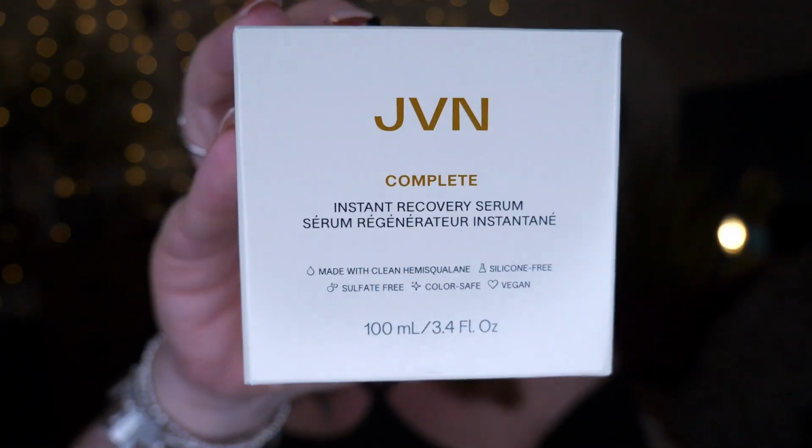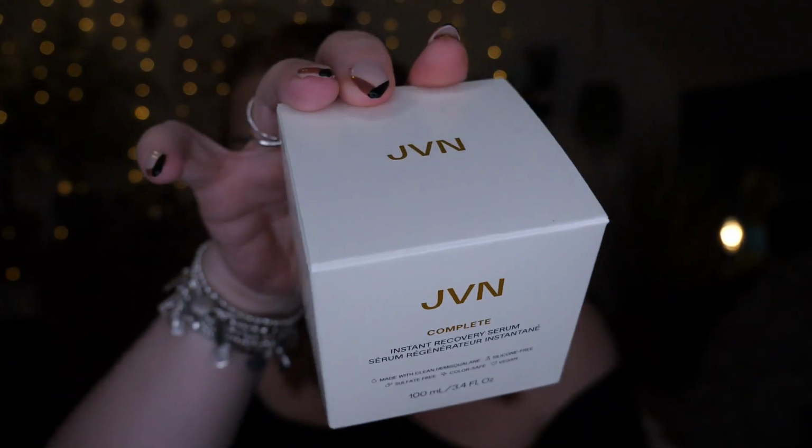Infused with all-powerful guarana extract. Fast absorbing body cream, and that's about it really. But it says here, helps visibly tighten the appearance of skin. So there's that. Then we have got here JVN Complete Instant Recovery Serum, made with clean hemisqualane, silicone-free, sulfate-free, colour-free and vegan. Now I don't know anything about this serum.